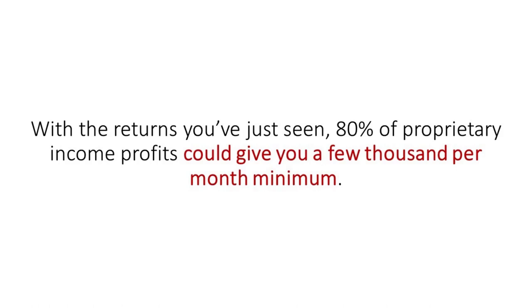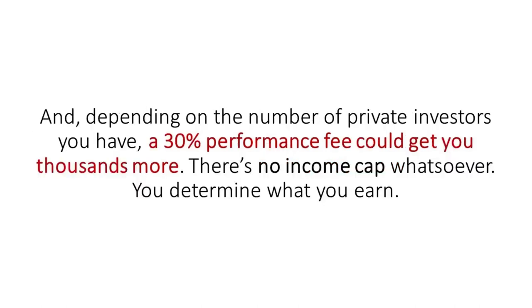With the returns you've just seen, 80% of proprietary income profits could give you a few thousand per month minimum. And, depending on the number of private investors you have, a 30% performance fee could get you thousands more. There's no income cap whatsoever. You determine what you earn.